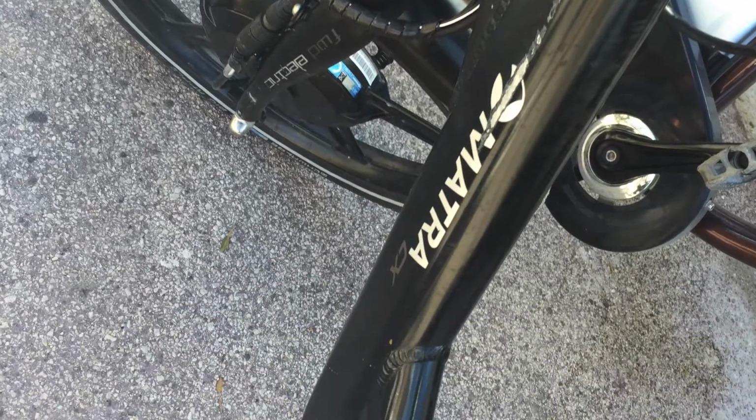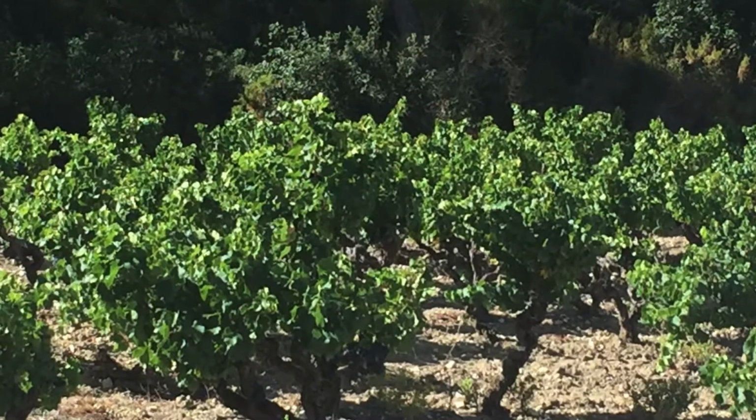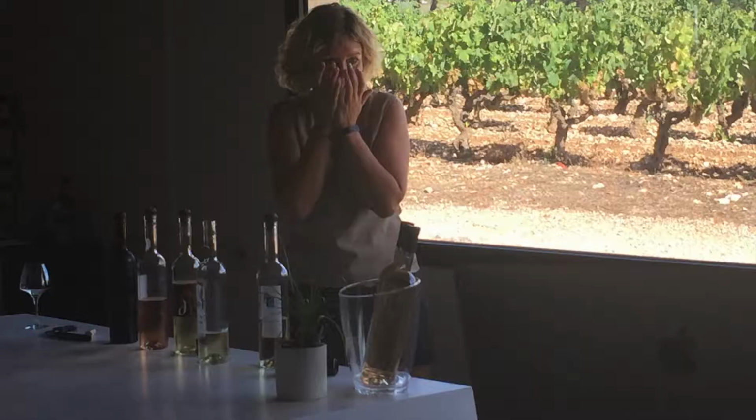You can also tour the area by bike. I rented a bike, electric bike, and took a tour group with a wine tasting at the end. Right to the vineyards all surrounding Cassis. White grape to make white wines and rosé.